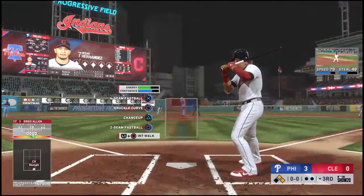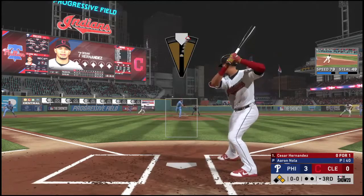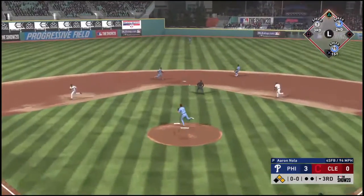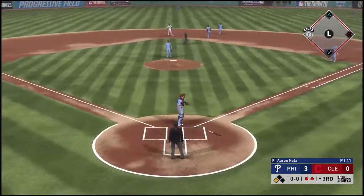Cesar Hernandez. He flew out in his last at-bat. First pitch of the at-bat on its way. Right back to the mound. Could be an easy 2. On to first to complete the double play.